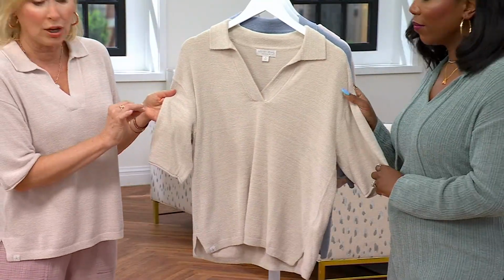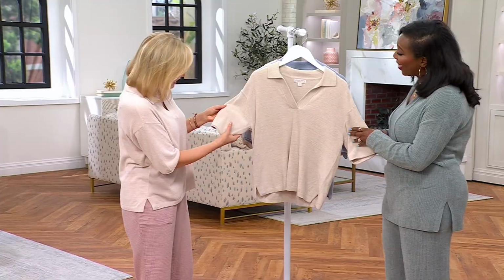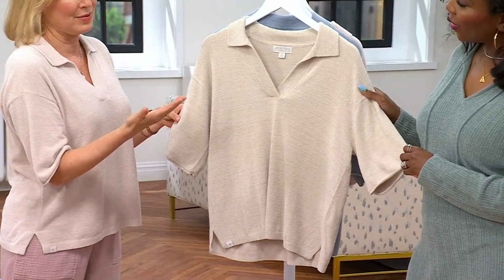This is CozyChic Ultralight, which is our lightest, airiest knit, developed especially for the warmer months. But you're not going to pack this away. No, you're not. And it does have a slight luster thanks to that nylon viscose content. So we consider this our dressiest, most elevated fabric.